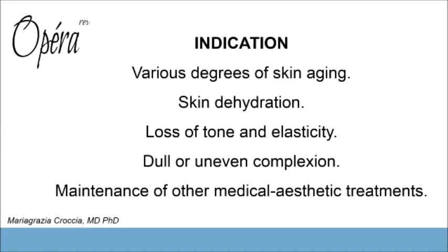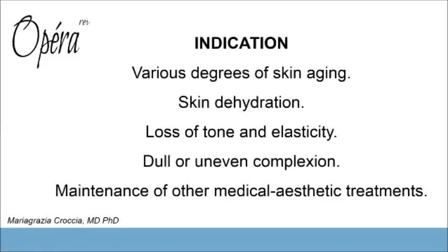Indication: we can use this kind of treatment for all of our patients, female or male, from young to older. We can treat various degrees of skin aging, skin dehydration, loss of tone and elasticity, dull or uneven complexion, and to maintain other medical treatments.